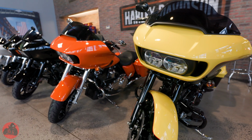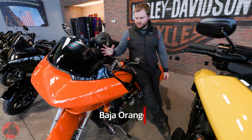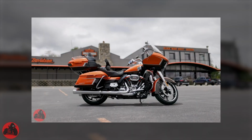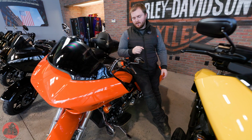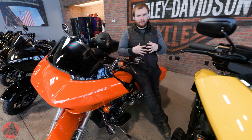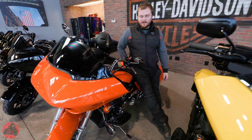next color. Next here, we also got this Road Glide Special, but now in this orange, which really does remind me of the older Road Glides and CVOs that they used to have, especially in a previous video which I recently did, which I think is going to be right up in this corner for you guys to see. So it really reminds me of that CVO orange and that Screaming Eagle orange, but this one comes in the nice chrome.